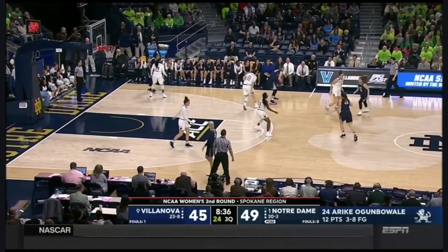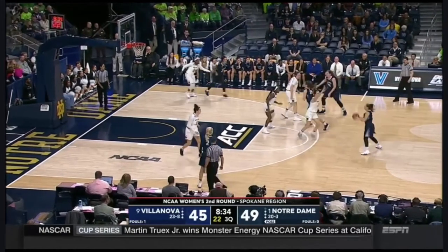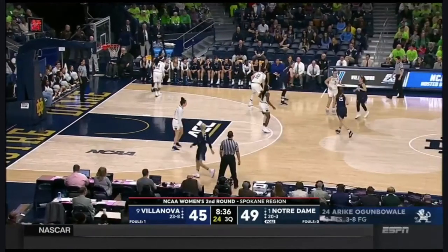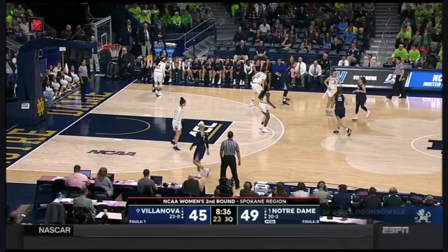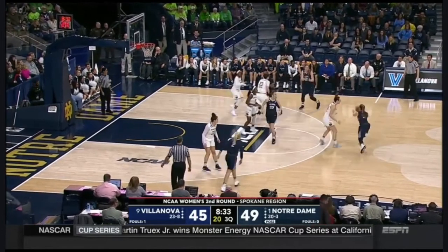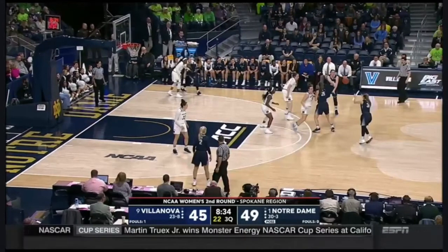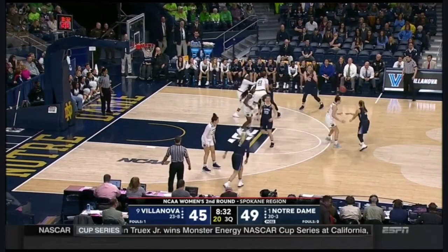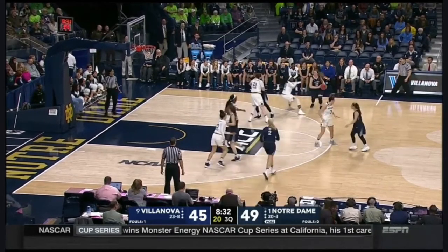Now, watch this. I like this one. All right. So I want you to keep your eye on the young lady who has the ball right now. Okay, keep your eyes on her, number 12. So she's coming to set. It looks like she was going to set a down screen, but then 21 sets the screen for her. So 21 sets the screen. She pops out, and they got to honor that because she can shoot. So they switch. They get the switch.